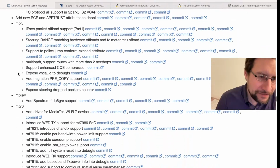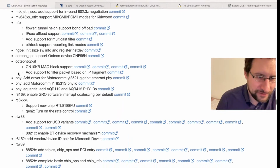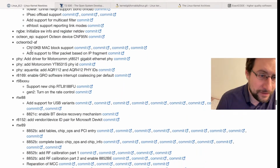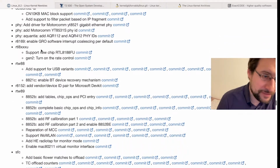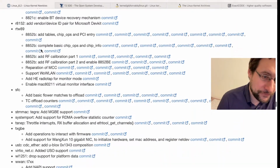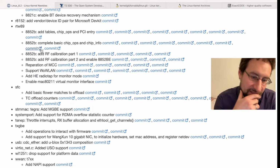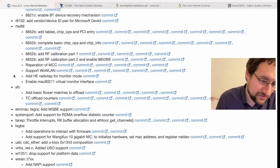I mean, that is the thing, right? We have 1,000 drivers in there. Then, of course, you have 1,000, 10,000 changes. Octeon for this previous MIPS enterprise stuff. Yeah, it is crazy in a way that these drivers are still not perfect, right?